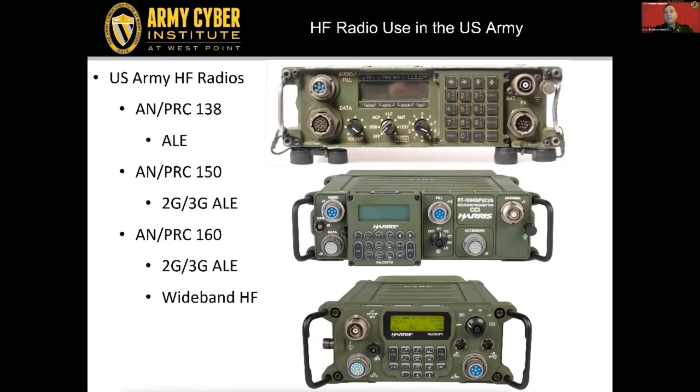We've actually got it at the Army Cyber Institute. We've got all three of these radios, which I'm pretty excited about. We just recently got the 160 within the last year, which is the bottom one. The 138 was quite old, I think in the 80s, we had that radio. And then the 150 is what's most common, I think, fielded right now, which does 2G and 3G ALE. Not to be confused with the 3G cell phone, it's just a generation. So the second generation, third generation of automatic link establishment. And then the PRC 160, which is the newest one, a little bit smaller. It actually interfaces quite well with the computer. The 150 had a lot more difficulty in doing that.